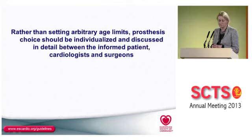I think the most important slide here that summarizes this section of the guidelines is the fact that rather than setting arbitrary age limits, as we have done traditionally, we are now agreeing that prosthesis choice should be individualized, and it should be discussed in detail, not only between the cardiologist and the surgeon, but also with the patient as a partner.